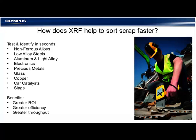Most tests take less than 2 seconds. As a matter of fact, about 90% of the tests that you'll make in the average yard will take less than 2 seconds. If there's not a lot of aluminum in your particular facility, then the majority of your tests will only take a few seconds. With these instruments, we're able to sort hundreds of non-ferrous grades that aren't distinguished by carbon content. Now, we will acknowledge that aluminums can be tricky.